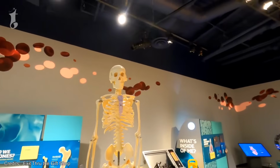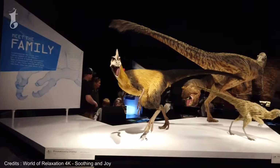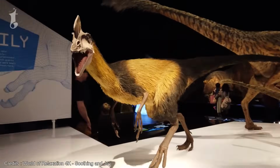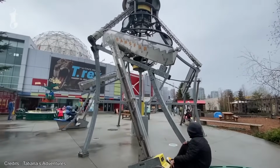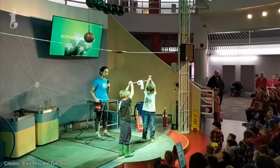Science World is open year-round, but if you prefer a quieter experience, weekdays are the best time to visit. And if you're visiting with kids, don't miss the outdoor science park, where they can play and learn at the same time. And if you want to avoid the crowds, plan your visit for later in the afternoon.